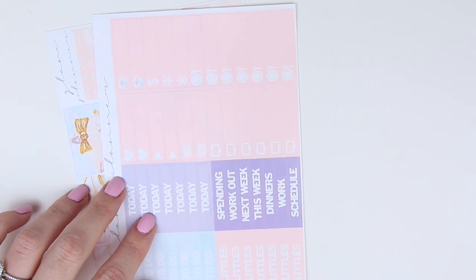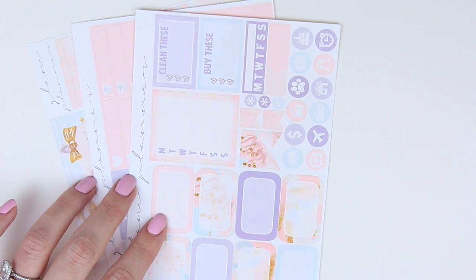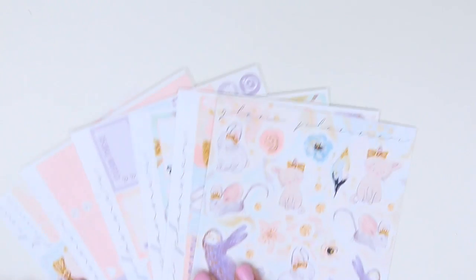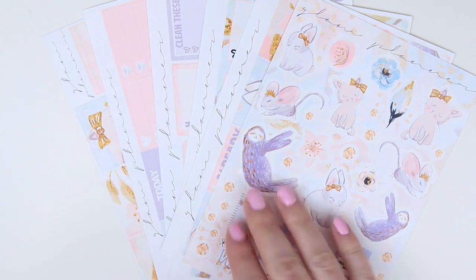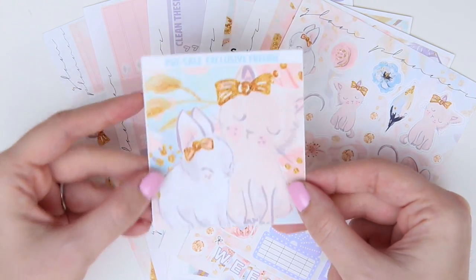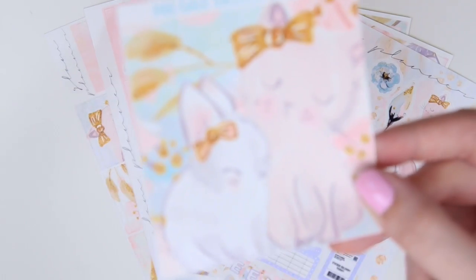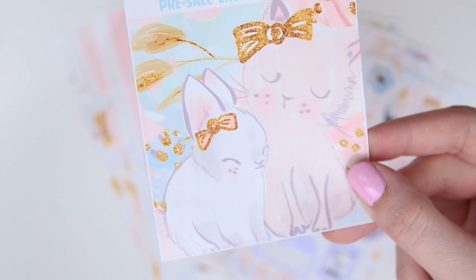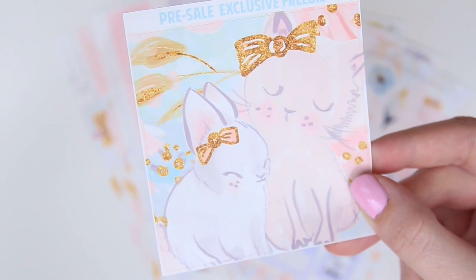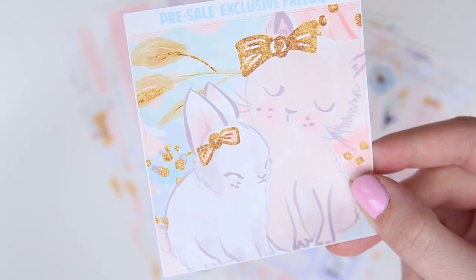So those are your 6 pages for the reformatted Sleepy collection, and of course it also comes with the double box sticker, which was not available before because I wasn't even doing them yet. And it looks like this. It's so cute! Like, come on guys, look how cute this baby is. That is so cute. I feel like double boxes always make the kit, but this one's especially super cute.